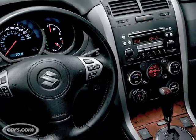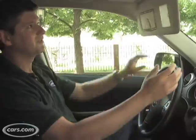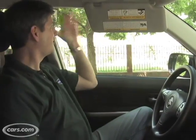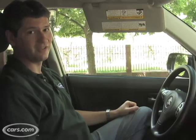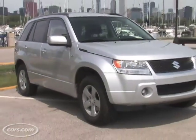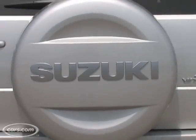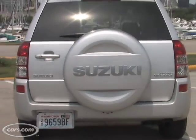Overall, the interior quality is good, the materials are nice, but then there are little annoying things too. The sun visor. Definitely not long enough. I've got a whole lot of space here. The sun comes in all the time. This doesn't extend. Now, there is a lot of glass here that makes it feel open and airy, which is good, but out the back, the visibility isn't great because the spare tire is mounted to the swing gate and it blocks your view a bit.